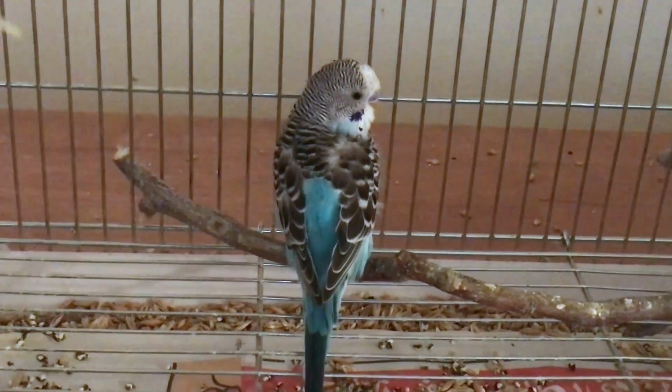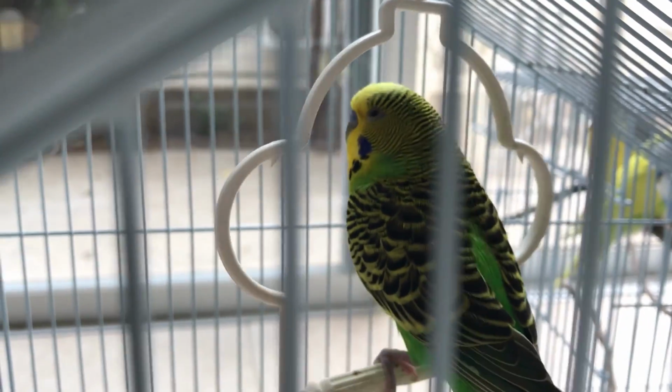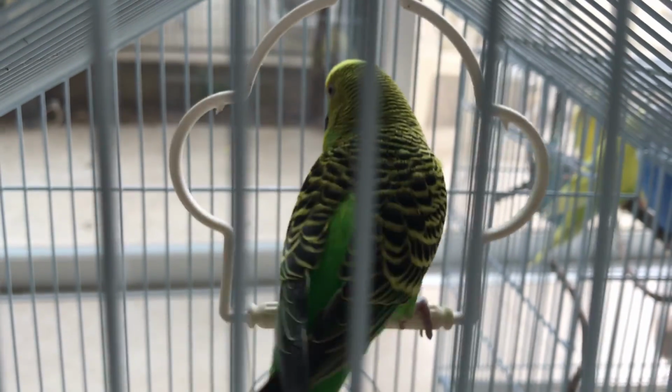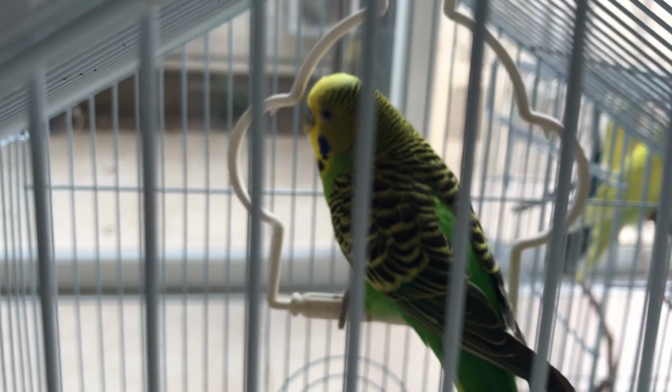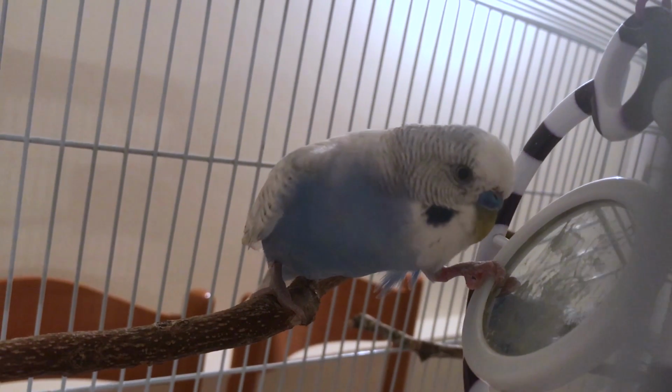And if you can see all these features in your Budgie, and the one you bought your Budgie from can't help you with its birth date, then you could guess by looking at his behavior and or its build, which comes from a lot of experience, and still it is not reliable at all, and you could miss the right age by a couple of years.